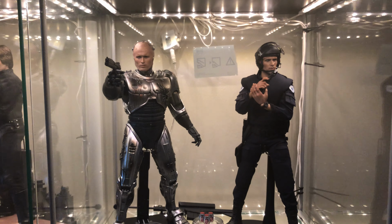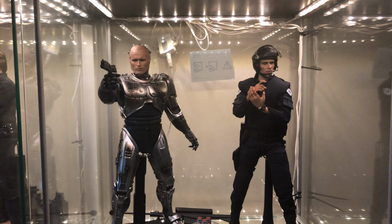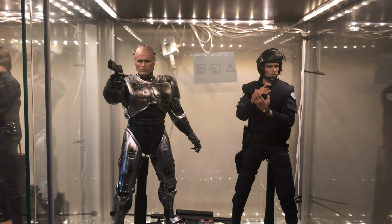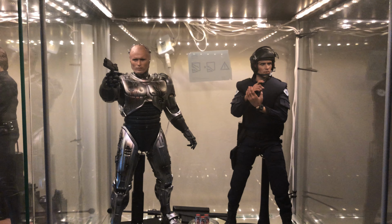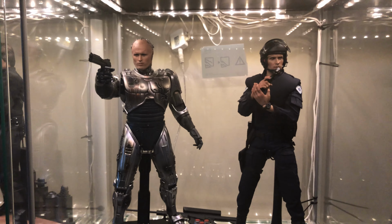Got the RoboCop box set. Just got this for Christmas. This was a grail piece of mine. I've been after this for a couple of years. And my fiance made it happen for me this Christmas. So she's definitely a great wife to be. And very happy to get this piece.